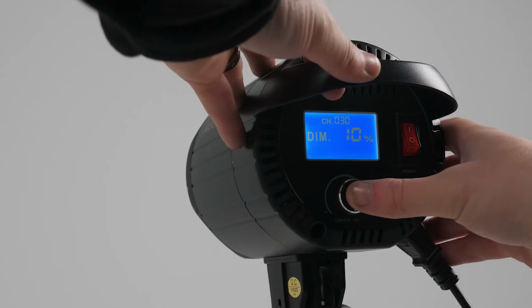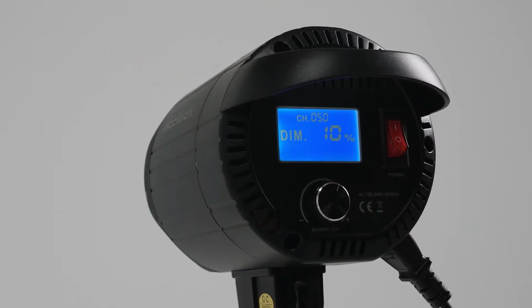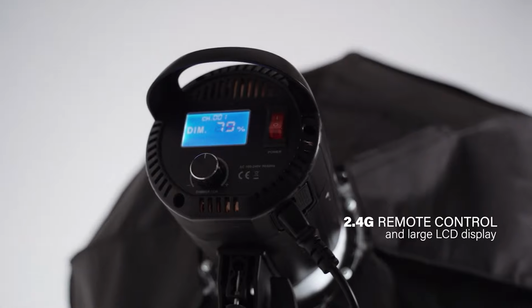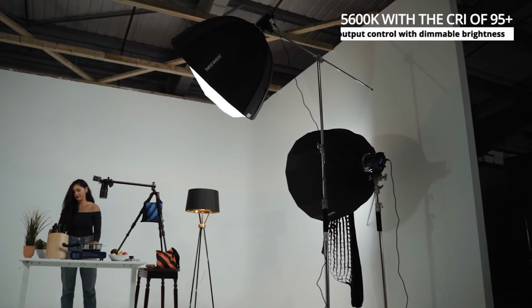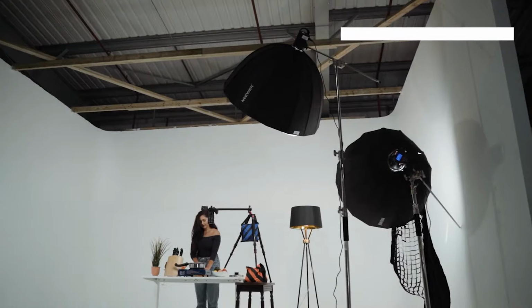The LCD panel shows legible readings on brightness, channel number, and real-time operating temperature. A protective cover keeps the LED from scratches. Use the 2.4 GHz wireless remote to adjust the brightness from 0 to 100% or turn the light on and off within 66 feet or 20 meters. 10 selectable channels, channel 1 to channel 10, enable you to control up to 10 lights. Set the channel at channel 88 and control all lights at the same time.